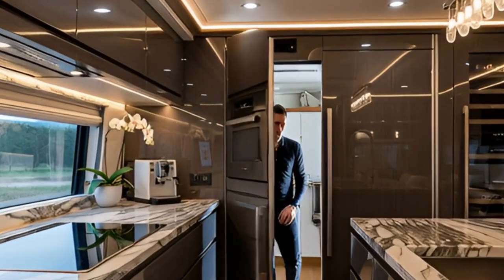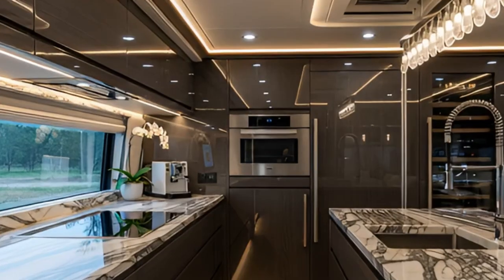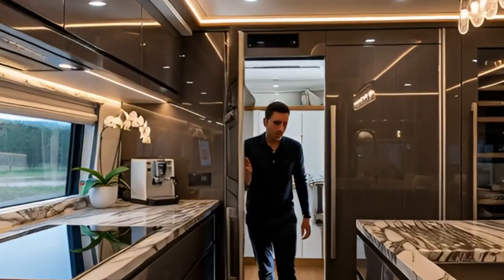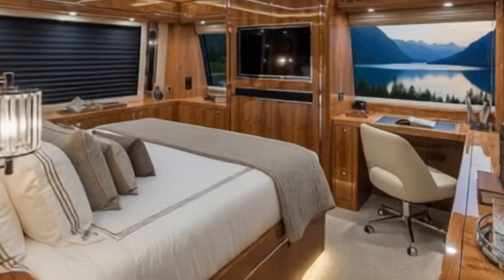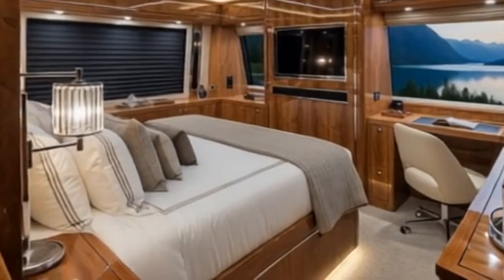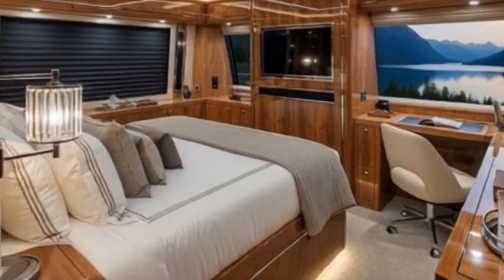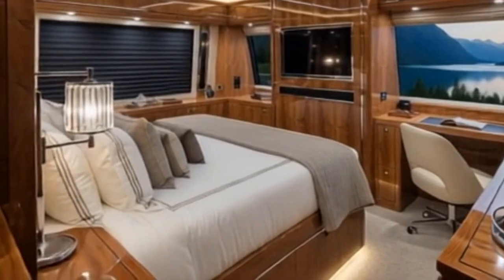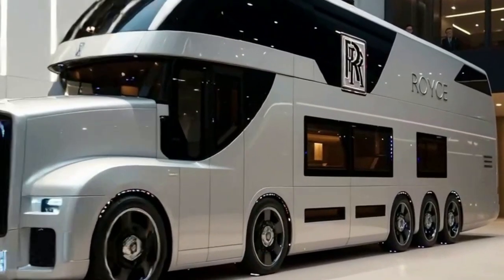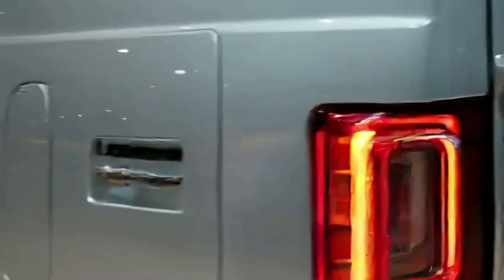Still, the turning point comes when you consider the practicality. Yes, it's jaw-dropping. Yes, it's luxurious beyond imagination, but with an expected multi-million-dollar price tag, limited availability, and sheer size, this isn't a motorhome for the masses. It's for the elite few who want to turn every road trip into an event. So is it the pinnacle of road luxury or an indulgence that only a handful of buyers will ever experience? Let's wrap it all up in the final verdict.